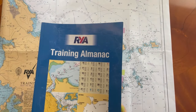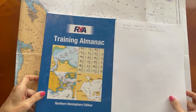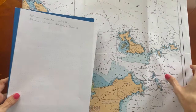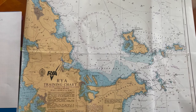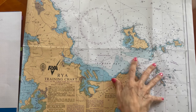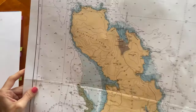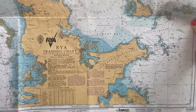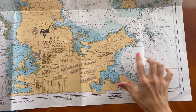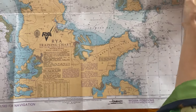The first thing we'll do is find our tide times and heights. We will need the almanac. And we know that we're looking in the southern peninsula. Southern Peninsula is Port Fitzroy here, because this is where we're traveling.